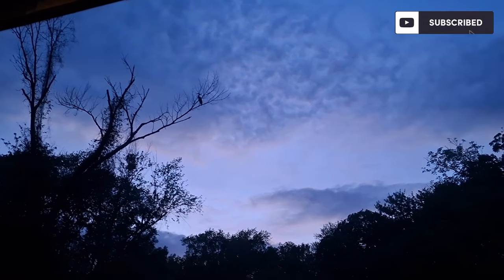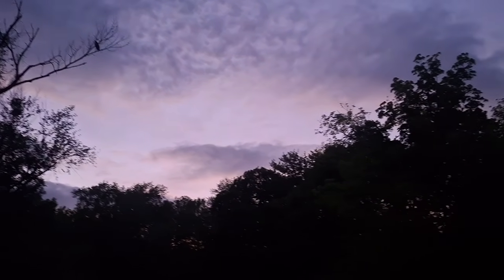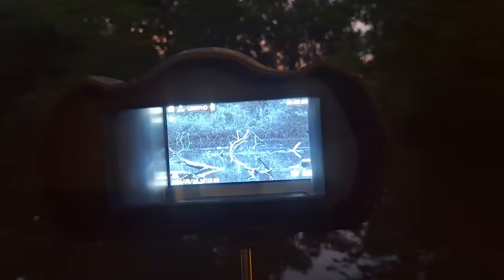And there's just this pink shade over everything, even though it's almost pitch black when you look down at the water. All the inklings of light in between the trees are pink. I have this on the auto setting or the twilight setting, and not only is it zoomed in well and I have it focused pretty good, I should clean the lens, but look at the difference there.